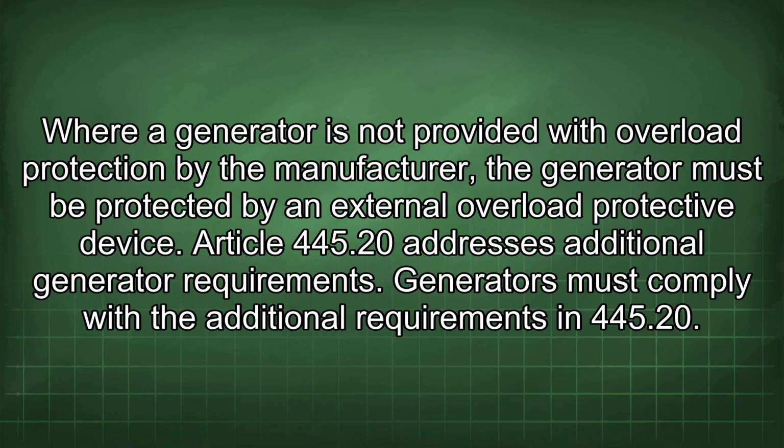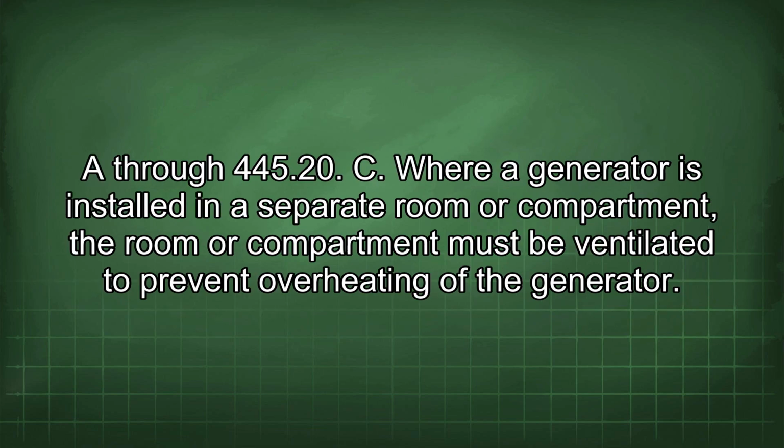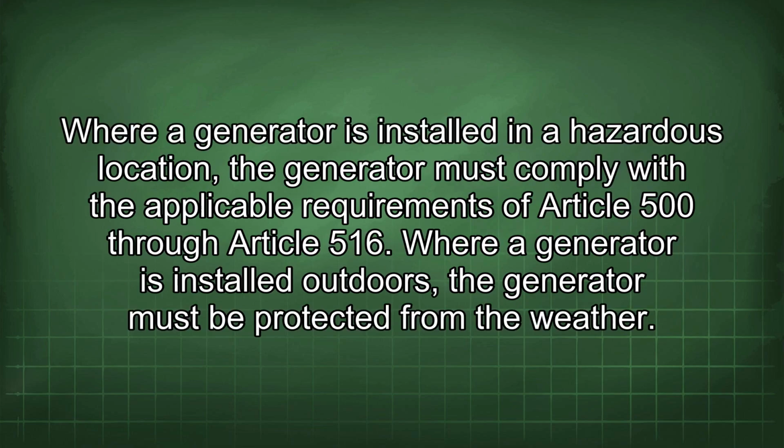Generators must comply with the additional requirements in 445.20. Where a generator is installed in a separate room or compartment, the room or compartment must be ventilated to prevent overheating of the generator. Where a generator is installed in a hazardous location, the generator must comply with the applicable requirements of Article 500 through Article 516. Where a generator is installed outdoors, the generator must be protected from the weather.